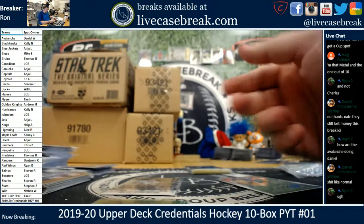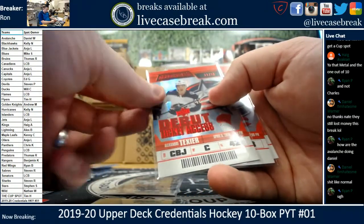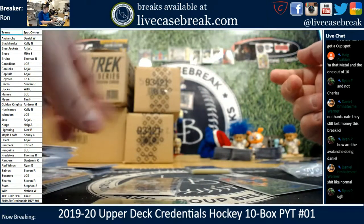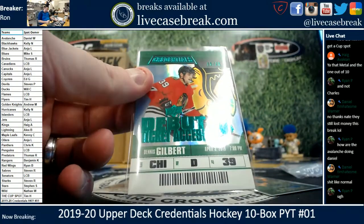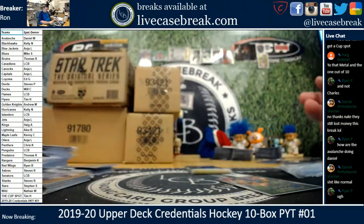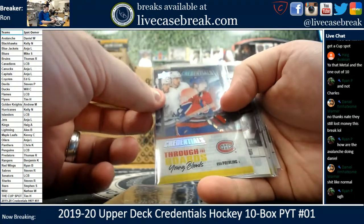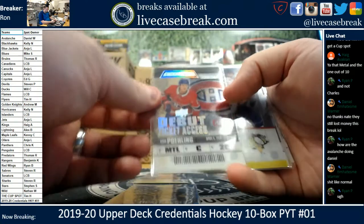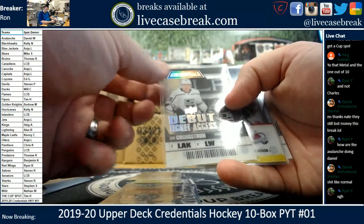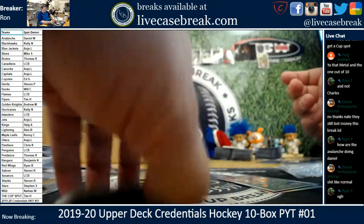Our debut ticket access out of 99 reds. We have Roy for the Kings, Jacobs for the Devils, Teshier for the Blue Jackets, Hughes for the Canucks, Clifton for the Bruins. Green out of 25, we have Gilbert for the Blackhawks. Out of 10 purple, we got Lizotte for the Kings. Our acetates, ticket access out of 199, Gunzel for the Penguins. Through the boards, we had Poling for the Canadiens, Poling again, through the boards for the Penguins, Grundstrom for the Kings, through the boards Makar, through the boards Suzuki, and Teshier for the Blue Jackets.